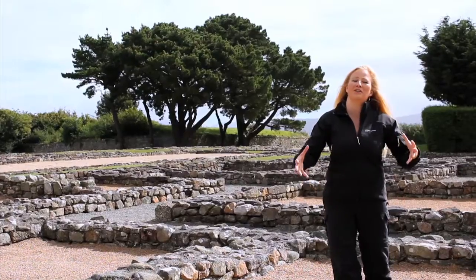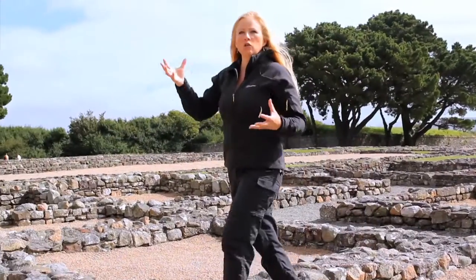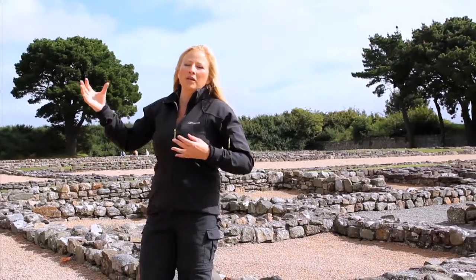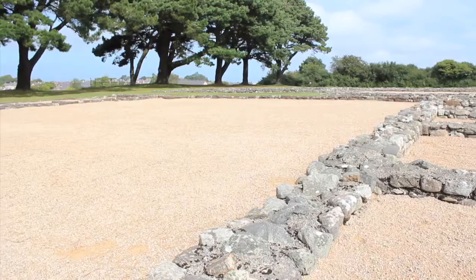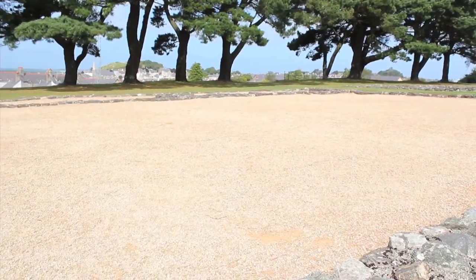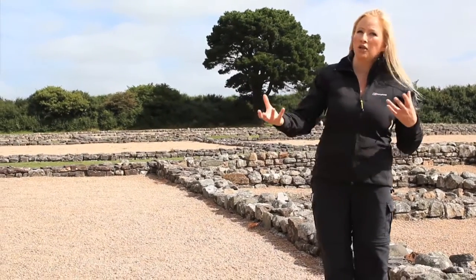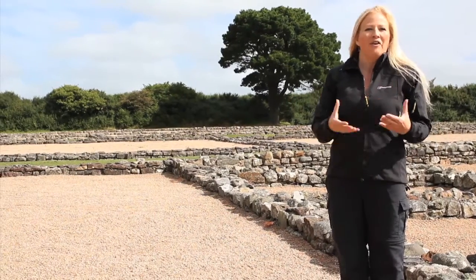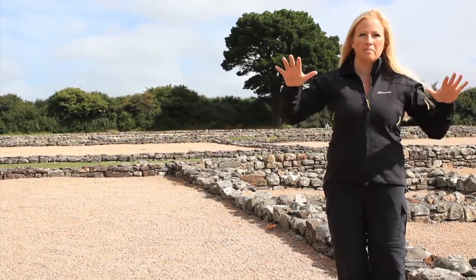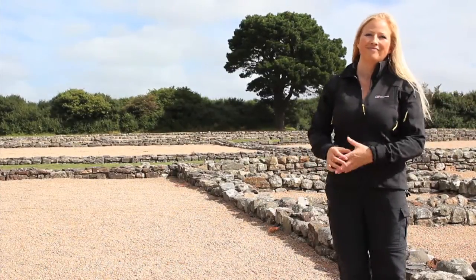Now I'm currently stood inside one of the rooms, but as we move outside of this room we come into quite a large open space which would have been a courtyard or a garden. So the commander of the fort had quite a lot of special space that he used himself. Now this would have possibly been filled with planters and statues to the gods and lots of beautiful flowers. So it's very hard to envisage when you look at the fort in plan how this would have been nearly 2,000 years ago.